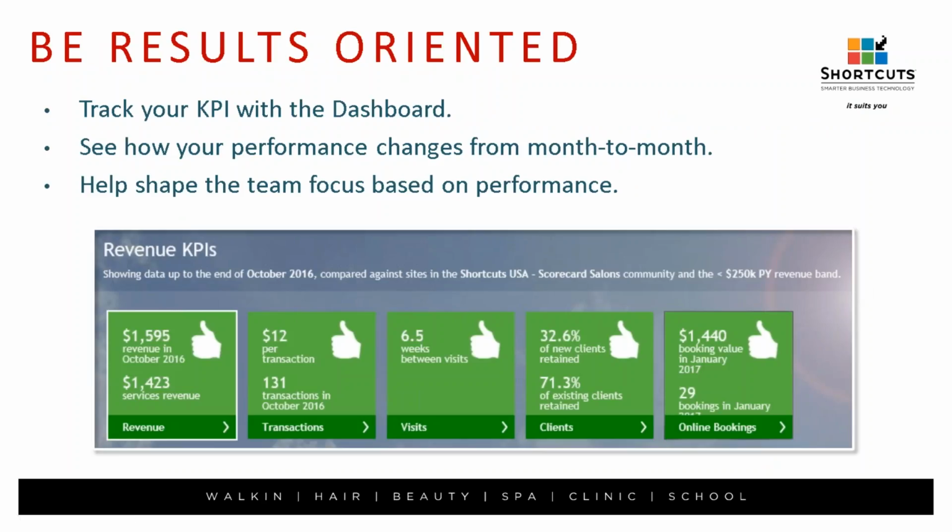Okay. The next thing we want to talk about is the KPIs. So you want to be results driven, right? One of the things you need to make sure you're tracking is revenue, transactions, visits, clients, online bookings, etc.